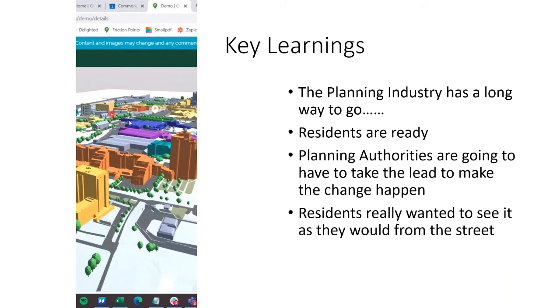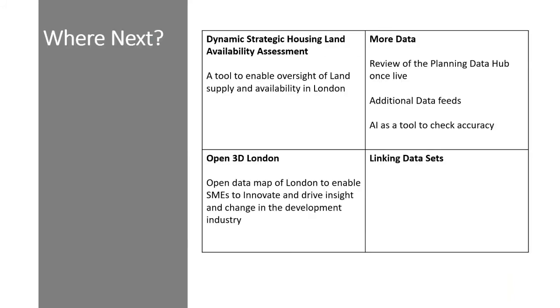And then finally, the bit of feedback that we had from resident testing was that they really were keen to see how it kind of fitted together with their take on the city. So these good oversights and overviews, these fly-throughs were all well and good, but they actually wanted to have a look at it from the street. So there's some really interesting learning there.